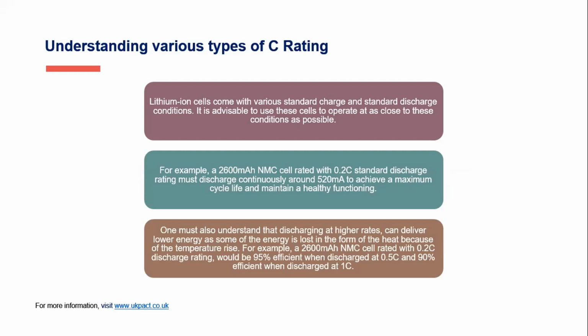0.2 C is basically discharging the battery in 5 hours, and 0.5 C is when you're discharging the battery in 2 hours. So when you're discharging the battery in 2 hours, you will get lesser energy. Like a general reference that I tell people is a 0.2 C cell when discharged at 0.5 C is anywhere 95 to 97%, and the same cell when discharged at 1 C is anywhere between 90 to 92%. So this is general, but again, it depends.